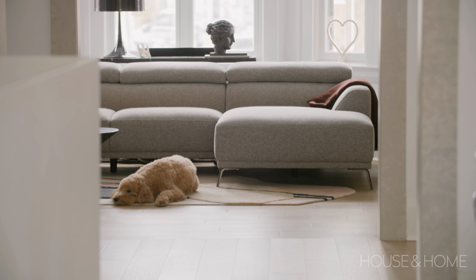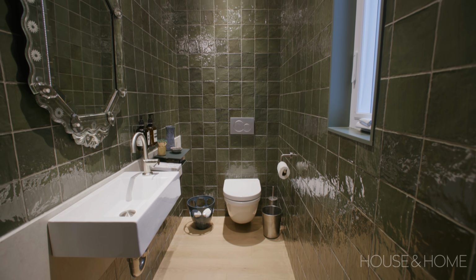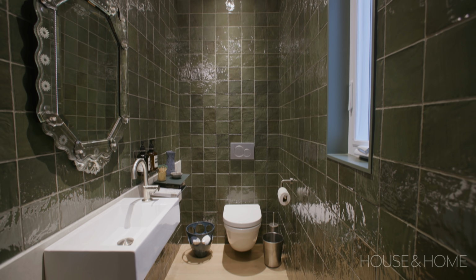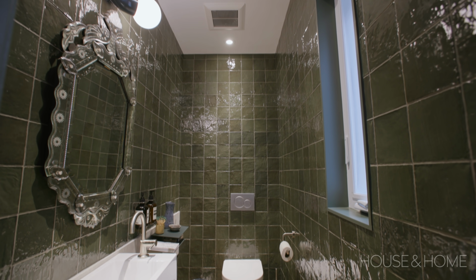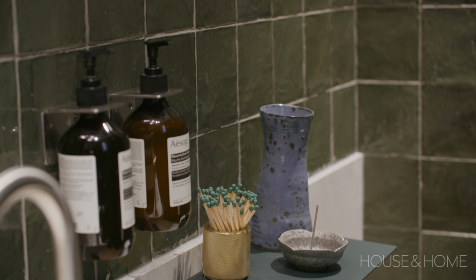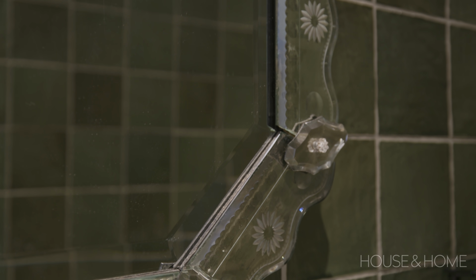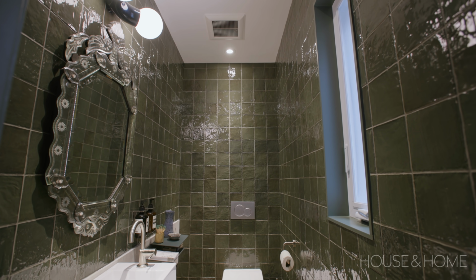We gave up a bathroom that had a stand-up shower in it, and we relocated it to a powder room. I think for purposes of having guests over, a ground floor powder room is pretty essential these days. We did a great bottle green Zellige tile from floor to ceiling, like wrapped the entire room in it. And then you can see that we totally went in a completely different direction and have an antique Venetian mirror over the sink.